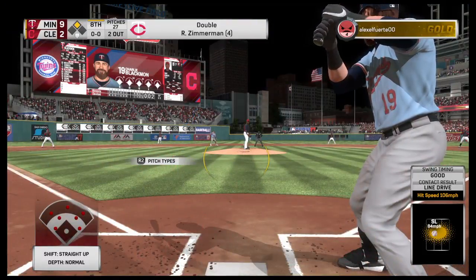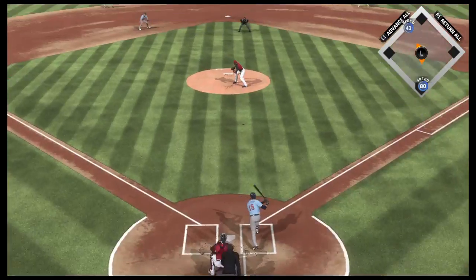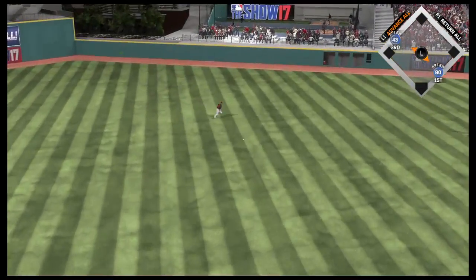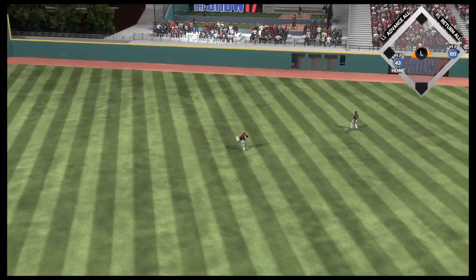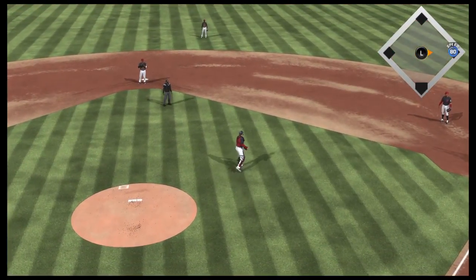Here's Charlie Blackmon now. He went deep earlier, and he's 2 for 4 to this point. Hit hard up the middle. And that's in there. Base hit. Zimmerman rounds third and is digging for the plate. The runner scores from second.